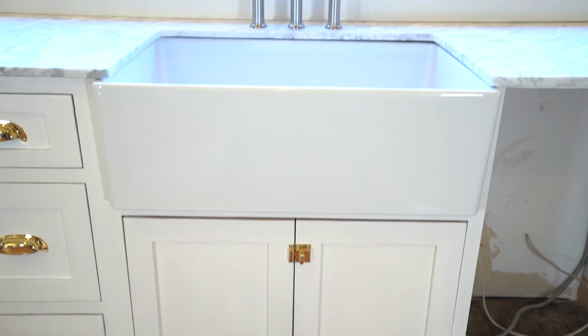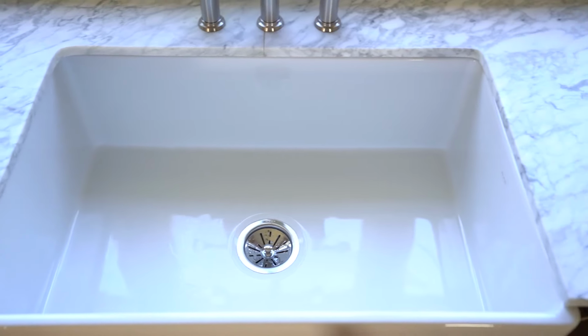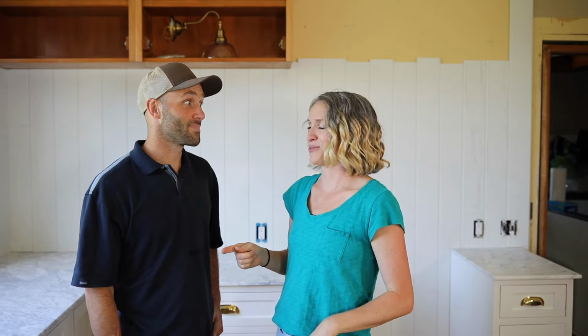I also love having a sink and faucet in the kitchen again. It's amazing. That's handy. And we talked about it in the last video, but the sink is so big and it's always such a shock to me. Every time I walk up to it, I'm like, oh my gosh, it's so big. Because the last one was a lot smaller and higher. So it's been super fun. We also put in the dishwasher this week.